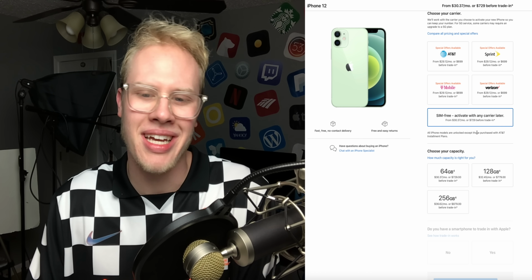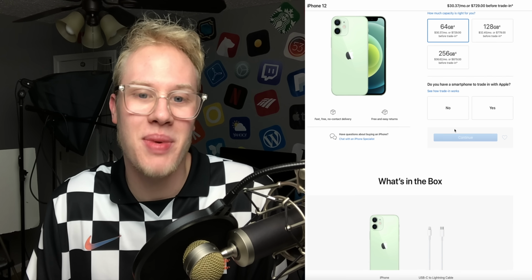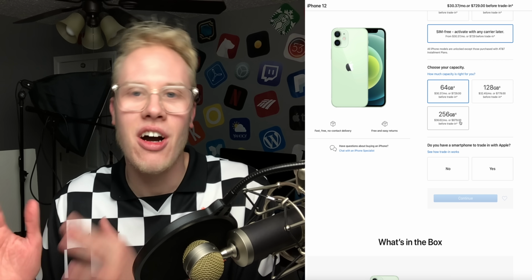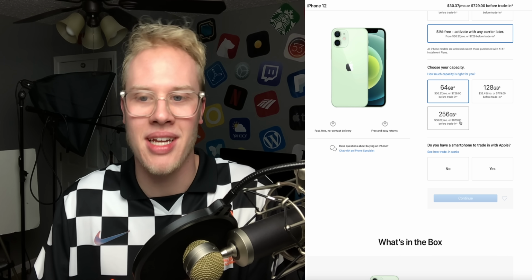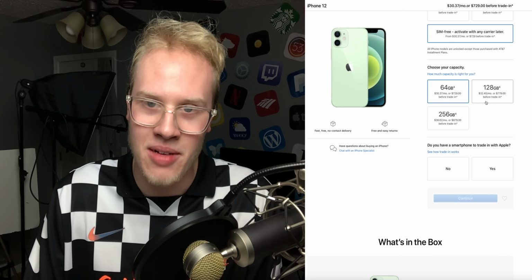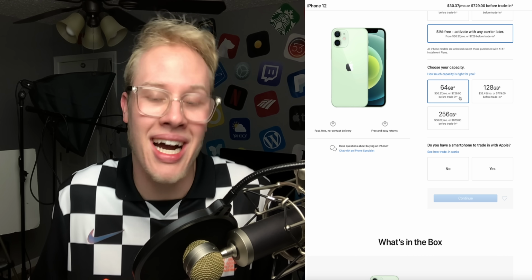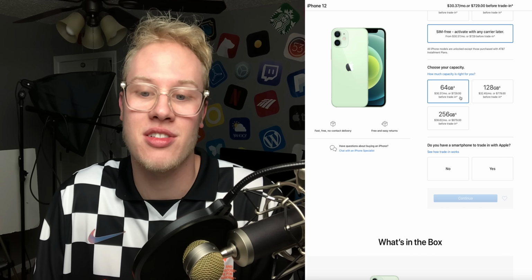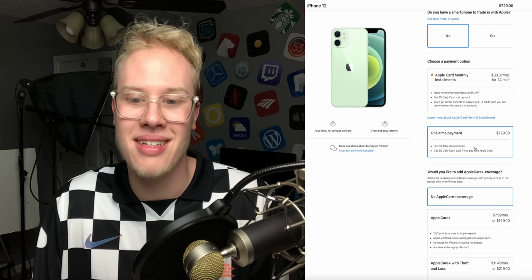So I'm doing SIM free. And then storage wise, I'm going to get 64 gigs just because I don't plan on this becoming my main. Oh, maybe I should do 128. No. Okay. I'd say if this is going to be the only phone that you're going to get, I would recommend jumping up to 128 gigabytes. But if this is like a secondary device or a work phone or something, I'd say 64. I don't think you need genuinely that much space. And then I don't have anything to trade in. So I'm going to do a one-time payment.